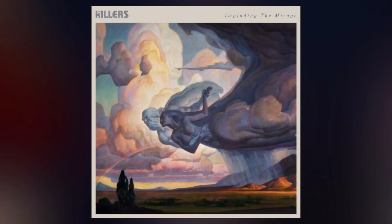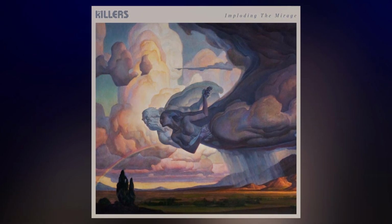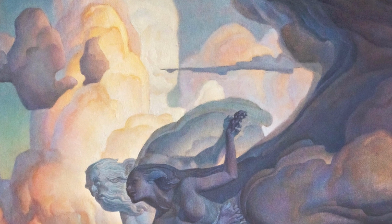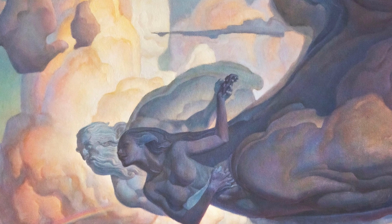The next album, Imploding The Mirage, is actually a painting called Dance of the Wind and Storm. The painting is by African-American artist Thomas Blackshear. The piece of art almost became another member of the band, causing inspiration when creating the record. Brian Rowley, writing for Forbes, notes, "The album cover, Thomas Blackshear's Dance of the Wind and Storm, became the band's creative beacon while making Imploding The Mirage.